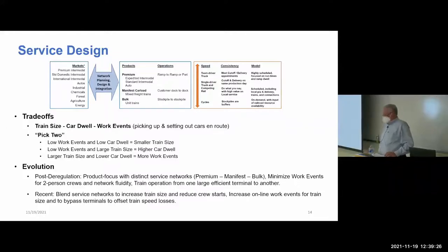And I'll just tell you a little bit about evolution because it gives you some perspective on where the railroad industry's been, where we are now, and where I'm going to take you with this today is some thoughts on where it needs to go. Post deregulation, the first point there. After deregulation, which began in 1980, the railroads generally migrated toward a product and market focus to provide better service, compete, and grow. Speaking broadly, we did that with three distinct service networks: premium, manifest, bulk, which I've discussed, kind of where I came in. And we operated them separately.